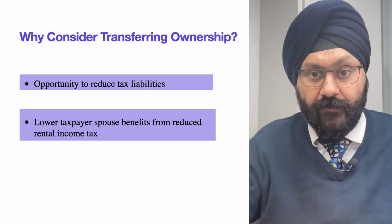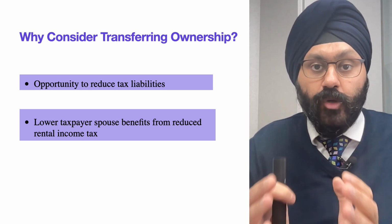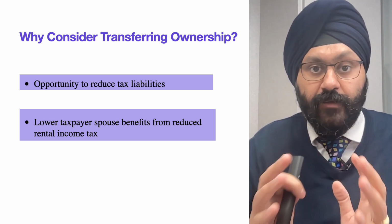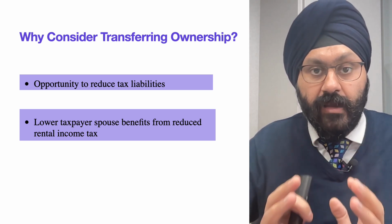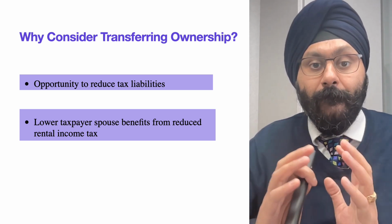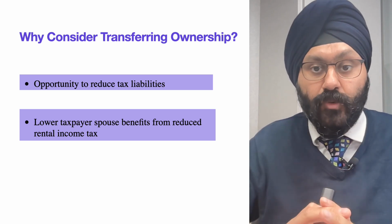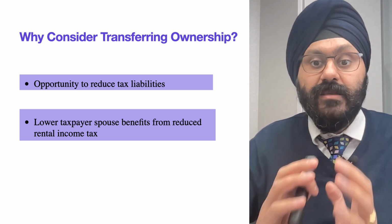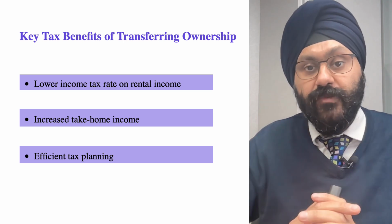Let's get started. Many property owning couples in the UK automatically split their rental income 50-50. However, if one spouse is in a lower tax bracket, this might not be the most tax efficient step. By shifting ownership, you can legally reduce the total tax paid on the rental income and keep more of your hard-earned money. Let's break down the benefits.